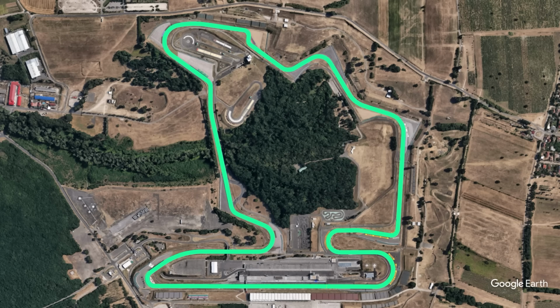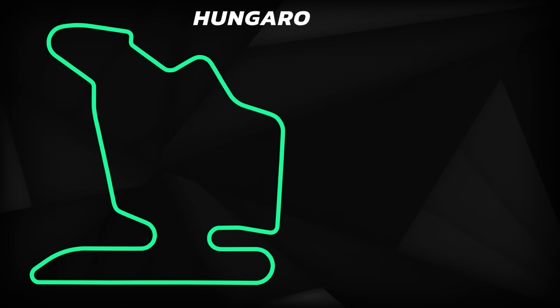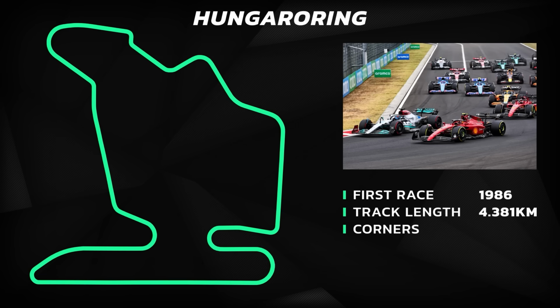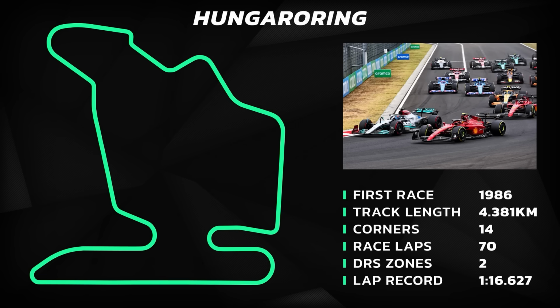If you prefer that in miles, that's just over 2.7, and is made up of 14 corners with a race lap record of a 1:16.627 set by Lewis Hamilton in 2020. And come Sunday, we are set to see 70 racing laps.